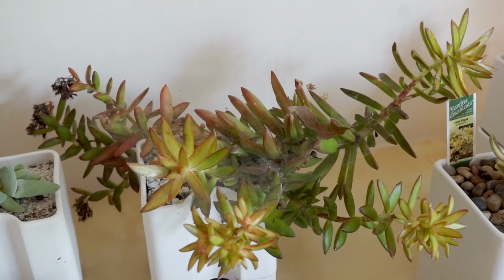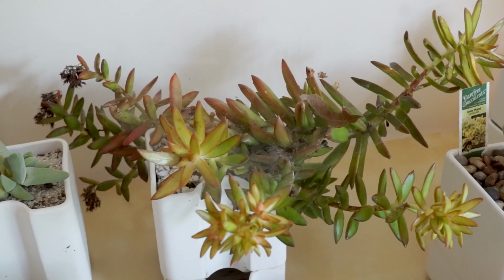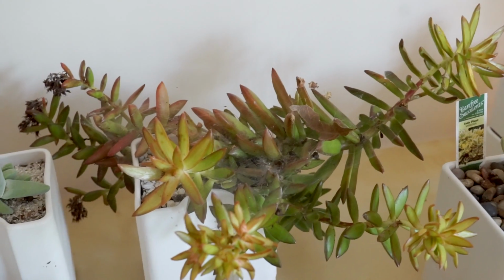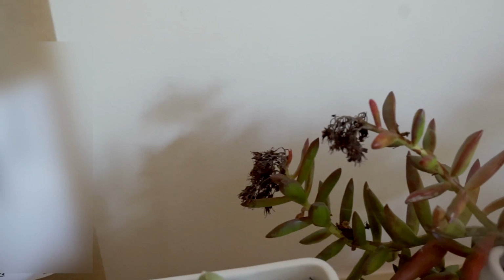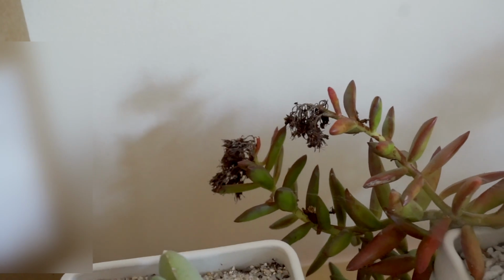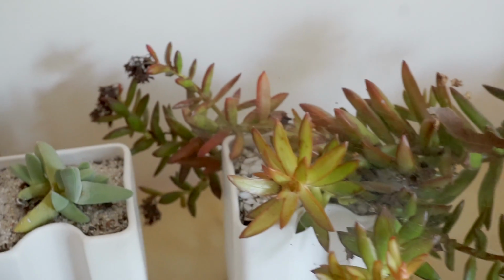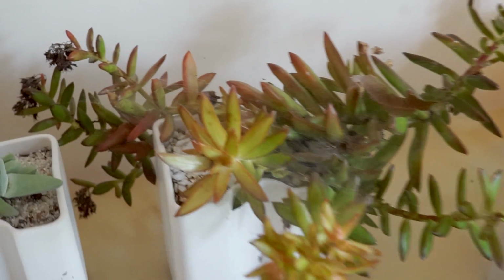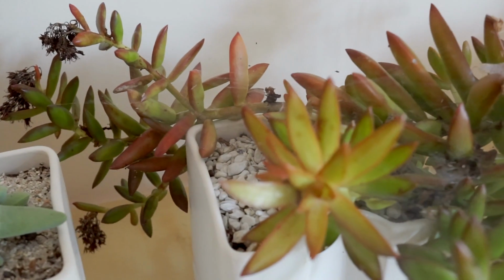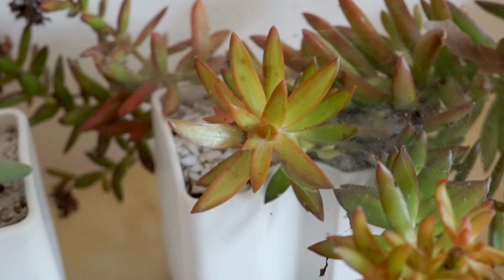But yeah, it's growing pretty massive. It has a bunch of spider web there that I need to clean out. But yeah, some of the remnants of the blooms are right there, as you can see. I should probably cut that off, but this one is so vigorous, and it has all the rusty color leaves. It's very, very nice.